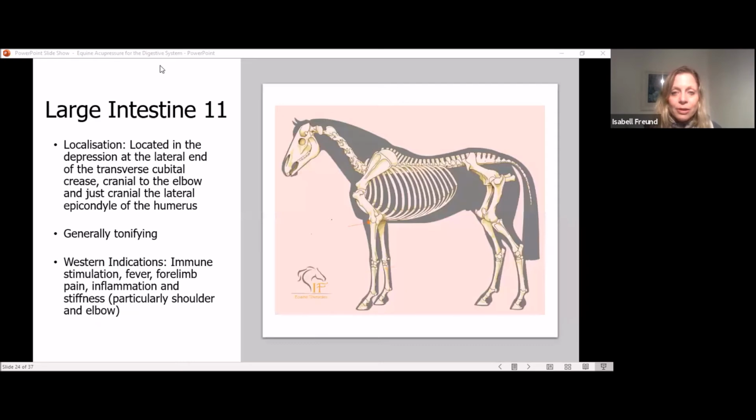So then we have large intestine 11. This is located in the depression at the lateral end of the transverse cubital crease, cranial to the elbow, and just cranial to the lateral epicondyle of the humerus here. And if you're struggling finding it on the horse standing, you can actually lift up the leg, and then you can maybe move the leg a bit, and then you should be able to find the depression quite easily.